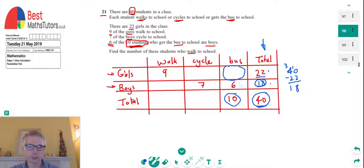And for that to be true, we've got 6 here, then this would have to be 4, because 4 plus 6 make 10. So we just continue to fill this in now, and we can see that the row for the girls now only has one missing value, and we know that they must add up to make 22.